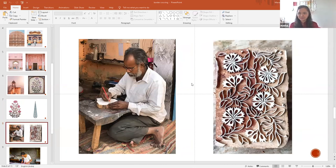Yes, so I would also like to show you how a wood block looks at different stages: how it looks after the drawing is done, how it looks after it's chiseled half, and then how it looks complete. Just a second, I'll just show you that.